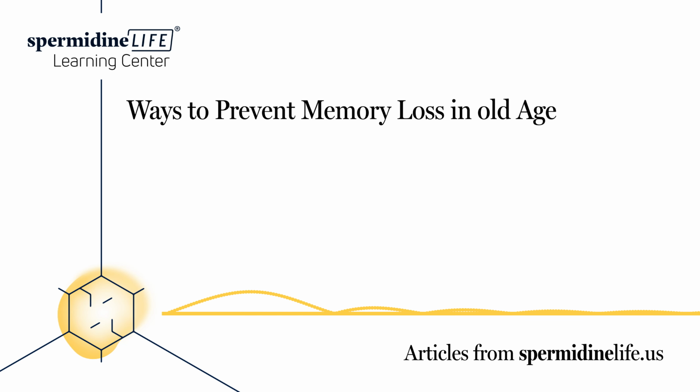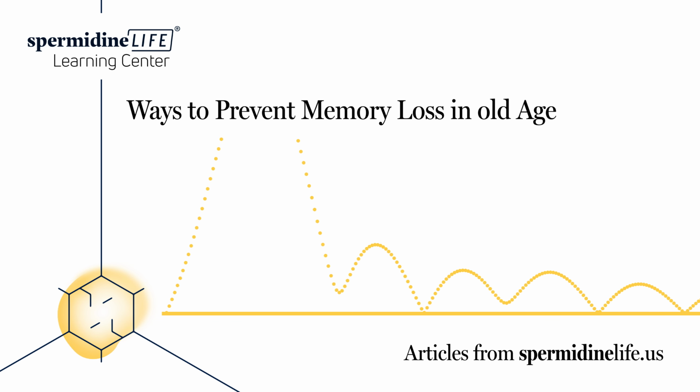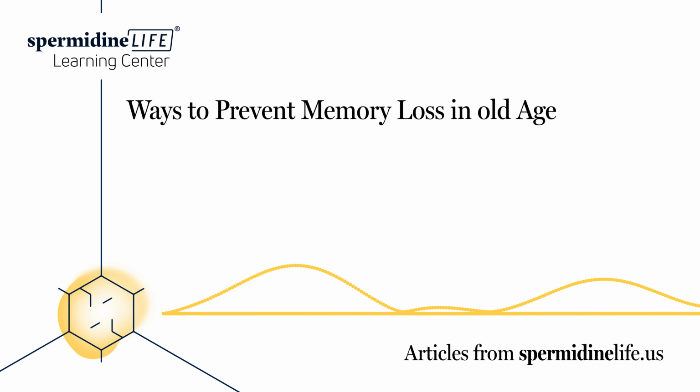One of the most dreaded side effects of aging is memory loss and forgetfulness. However, most researchers now believe that memory loss isn't a regular side effect of aging and can actually be reversed or prevented if action is taken. Here are some things you should know about memory loss and how you can go about preventing it.